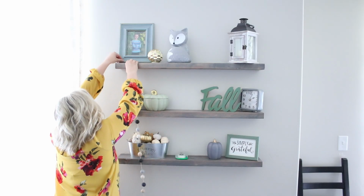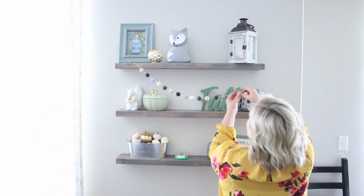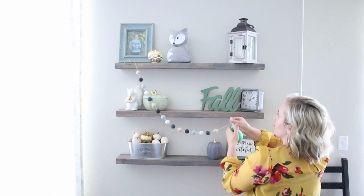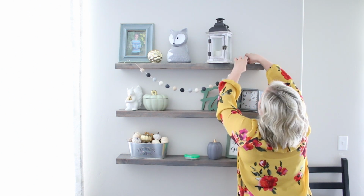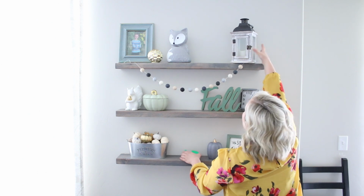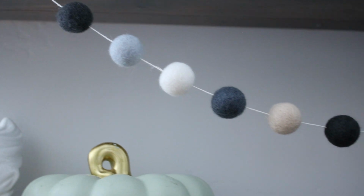Felt garlands are really popular right now, and I have to say I am a huge fan. I think they are so cute. This is a little one that I got off of Etsy, I think last year, but I keep pulling it out and using it right here on this shelf just because I love the texture and dimension it gives.